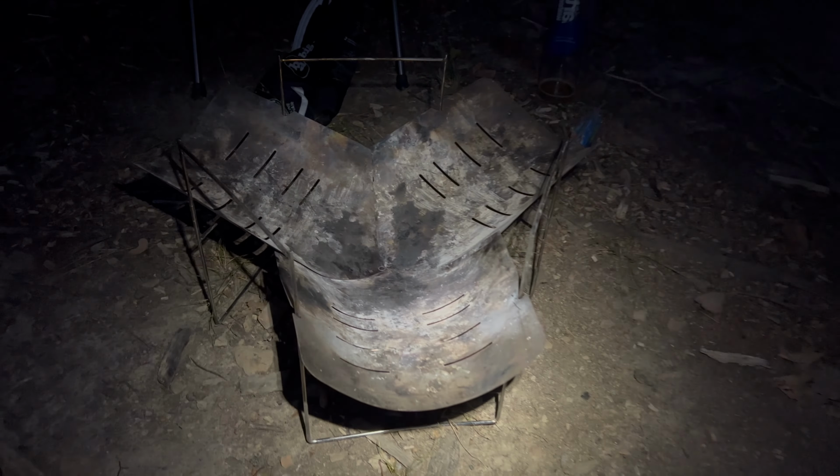All right, guys, I'll show you a little something here I've been doing recently for breakfast on these shorter trips or when I don't have to carry everything. It's been working out pretty good. It's making pancakes.